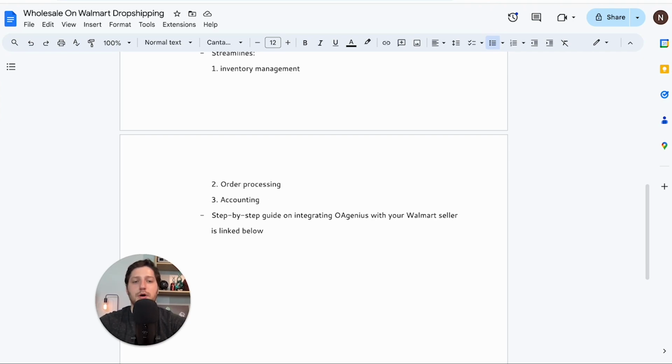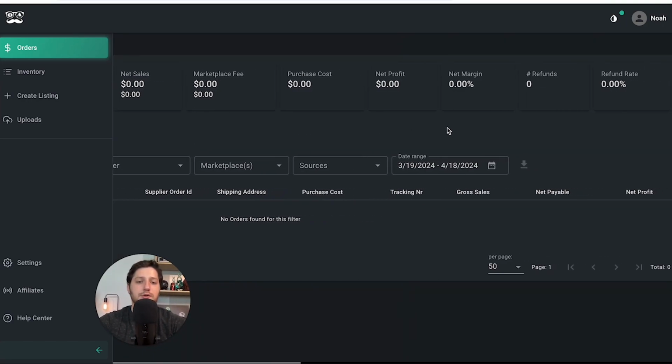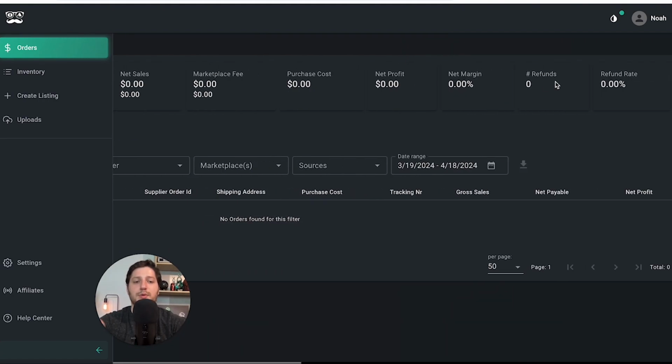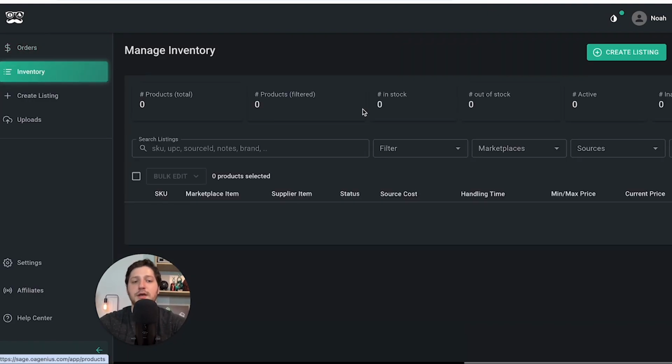as well as OA Genius has the ability to keep track of accounting. Similar to Ecom Circles or SellerGrade, it'll keep track of your product cost as well as the marketplace fee. So it can give you a snapshot of your sales and your profitability, and it can also help you keep track of returns.